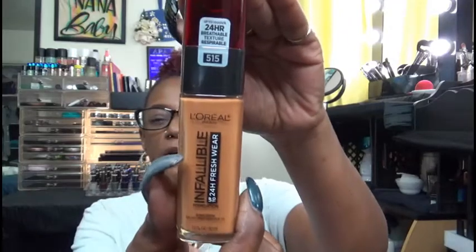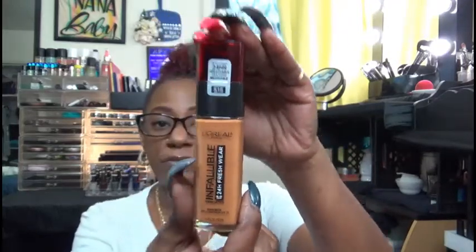Alright, foundation. I only have one foundation, and that is the L'Oreal Infallible Fresh Wear in the color 515 Copper. So I am using this. I use this for many different things. Sometimes I just use it as concealer, as a spot treatment. Then I do all over my face. I like that it is very liquidy, that it's very lightweight, that it doesn't transfer. My powders go over it nicely, and it lasts as long as I need it to last, which is really about 5 or 6 hours.